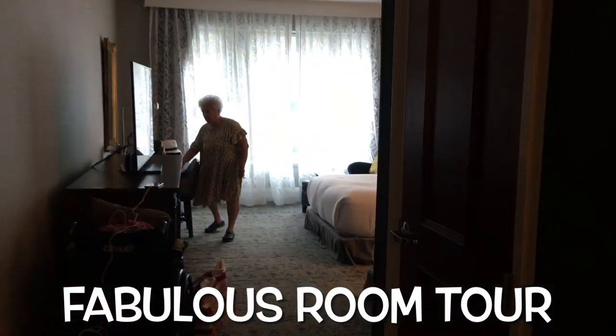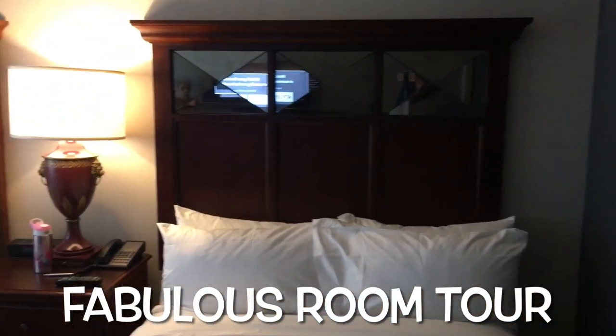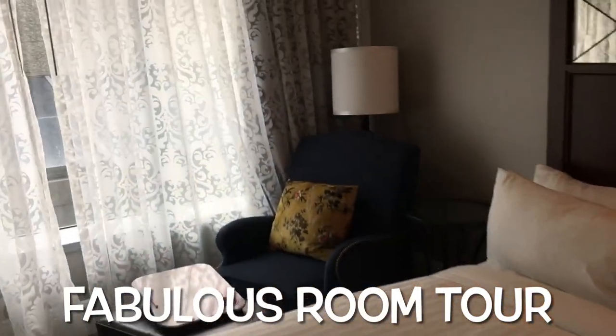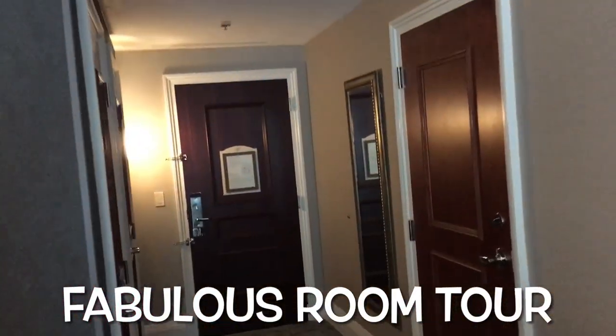So we're here at the fabulous Battle House here in Mobile, Alabama. So let's take a little tour of the room. Welcome to your room. So this is our hotel room as you walk in. Beautiful old fashioned glass headboard. Two queens. Now I'm not going to show you out there because it's not really much of a view. And then here's our little TV. And Prince Jason. Alright, let me show you the bathroom.